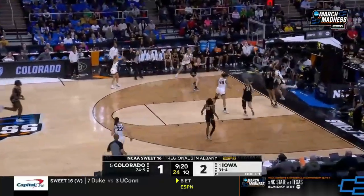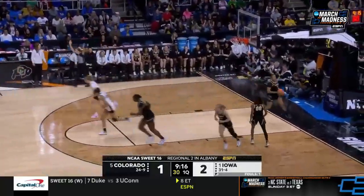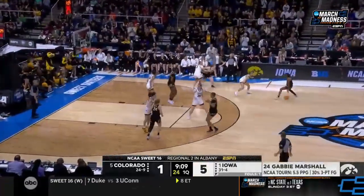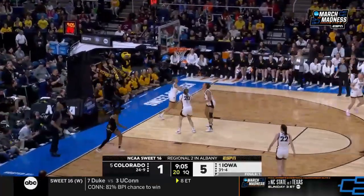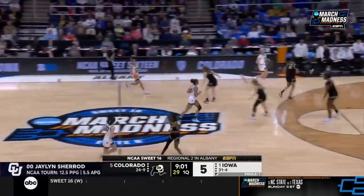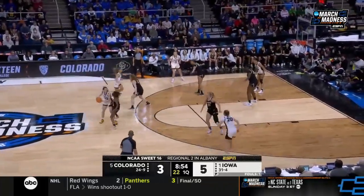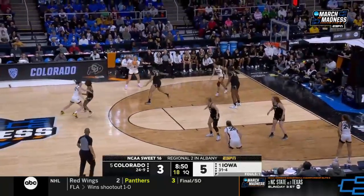Oh, nice delivery. Clark to Martin. Marshall connects. Lisa Bluder told us how important it is for Marshall to see one go through early. She does there as Sherrod lays it in. Just to finish that thought, Colorado was very steadfast on, we're not going to do anything differently defensively for Caitlin Clark.